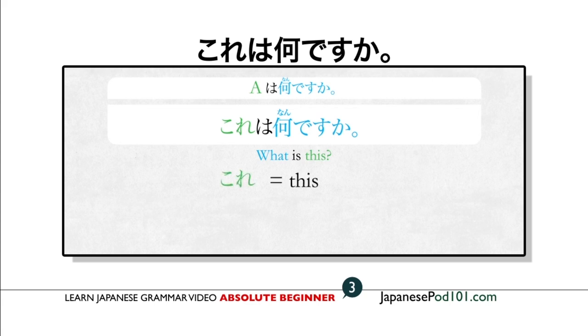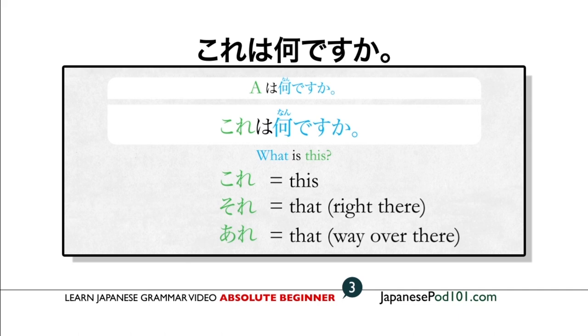All right, we have this, but what if I wanted to talk about that? You mean that one over there? I mean that thing that's right there within your reach. That would be それ for you. それ means that, close to the person you're speaking to. And how about that thing that's way over there? あれ. So, you're not sure if what I'm holding in my hand now is medicine, so you would ask me, それは薬ですか? Is that medicine? And then I would say, はい、これは薬です。Which means, yes, this is medicine.